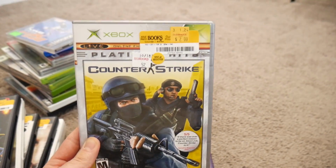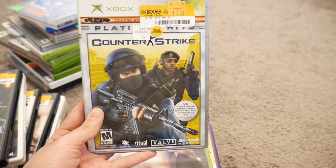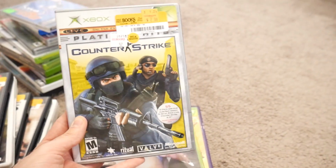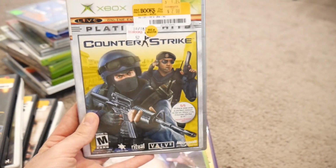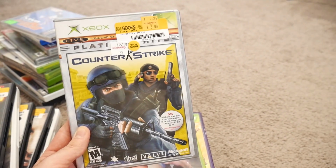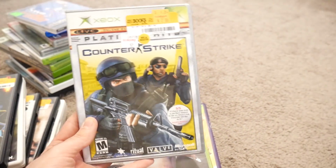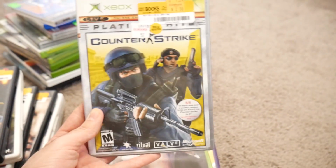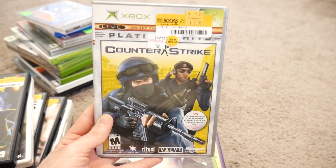So funny enough, I assembled my list to avoid buying duplicates, but I've actually been picking up a few more Xbox games than normal because there's been games like Counter-Strike where I say, hey, I probably have that in my collection, and then I look and it's actually not in my collection. And just to be sure, because some people might be thinking maybe I didn't update it, no, I keep it consistently updated, and then when I go home, I look through my folder, I look through my disc collection on the shelf, and it's not there.